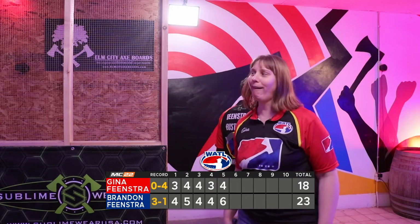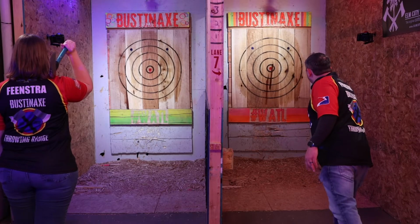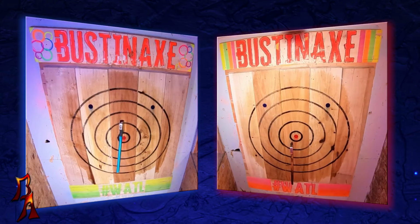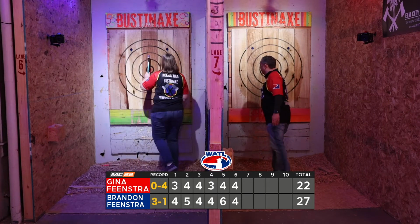So the Feenstras switch sides and get set to go for the second half. And it's so important to keep that muscle memory. Now, Brandon just had a beautiful bullseye there. He really has to maintain that muscle memory, kind of stay within that zone. Obviously off the mark there a little bit.